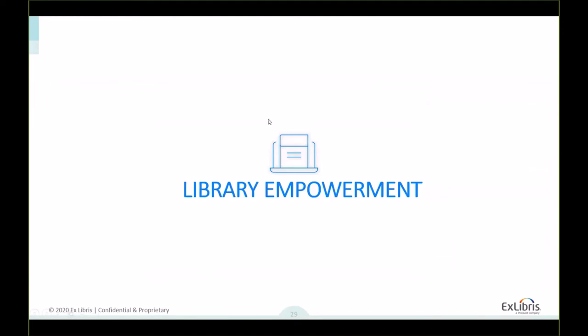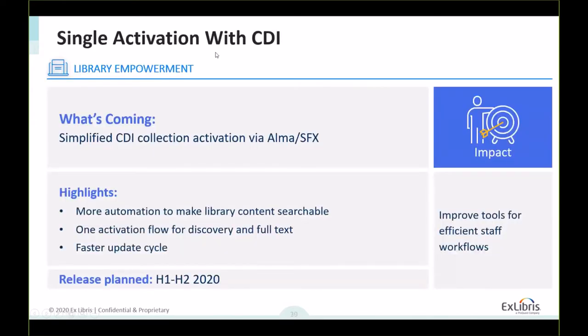Now we are switching into the area of the library empowerment, which is more tools that allow you to empower and provide your users the right resources based on the tools that we are providing. So the single activation with CDI is something that Christine already mentioned. I already talked about this, and again, we have documentation on the customer knowledge center. I actually saw that someone asked in the QA about where the documentation is. If you go to Primo and you go into the content corner, you find CDI there, and under that documentation training, and we put all the documentation there, including the documentation for the collection activation, the single activation.